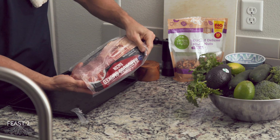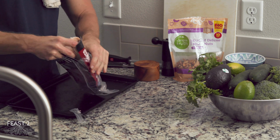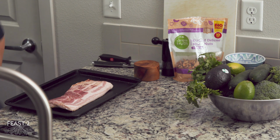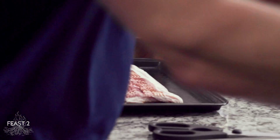We'll just pull it right out of the bacon. You take your wrapper and just kind of mush it, and that bacon will pop right out. Boom, just like that. We'll set this to the side, throw it away later, recycle it if you can.